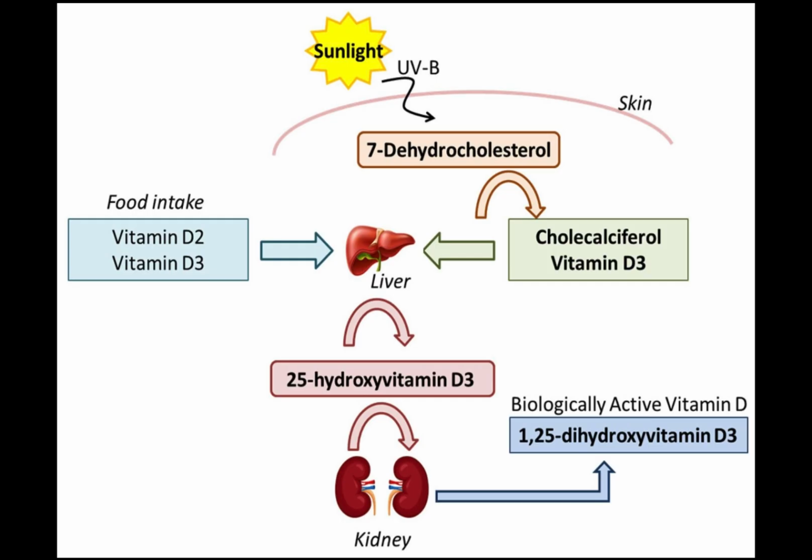So, a specific transport protein called vitamin D binding protein (DBP) binds cholecalciferol and moves it from the skin or intestine to the liver, where it gets hydroxylated at the 25th position to form 25-hydroxycholecalciferol. The liver enzyme which catalyzes this reaction is 25-hydroxylase, which is a microsomal monoenzyme, cytochrome P450. So 25-hydroxycholecalciferol is a major storage form of vitamin D.